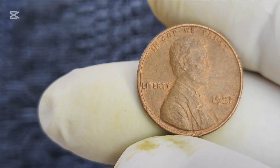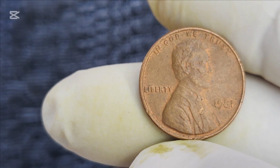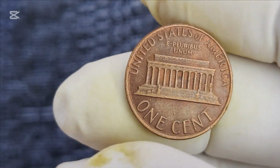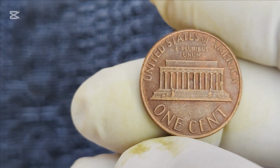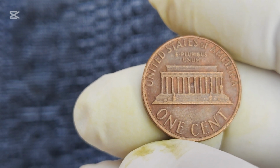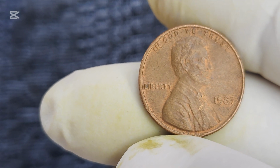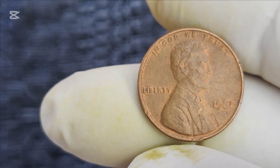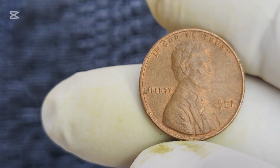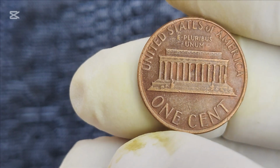Now, let's talk about the holy grail of 1981 pennies, the one rumored to be worth a mind-blowing $37 million. This coin is said to have an incredibly rare error and was reportedly discovered in a private collection. While experts are still debating its origins, one thing is for sure. There are insanely valuable 1981 pennies out there waiting to be found. If this ultra-rare penny ever officially hits the auction block, it could set a new world record for the most valuable Lincoln cent ever.